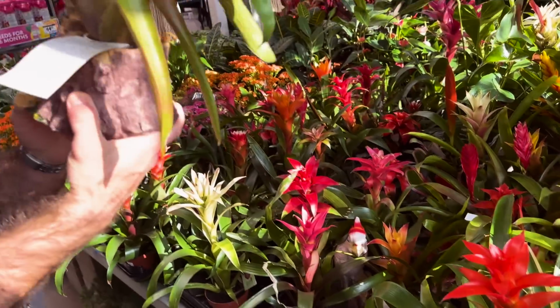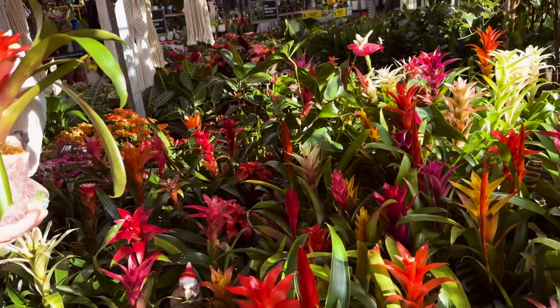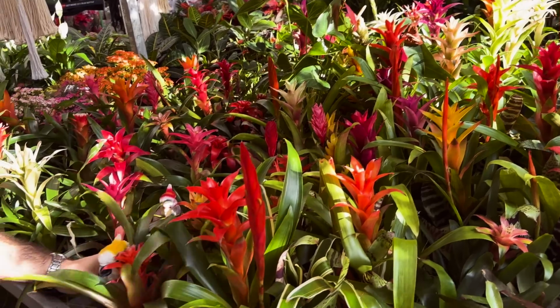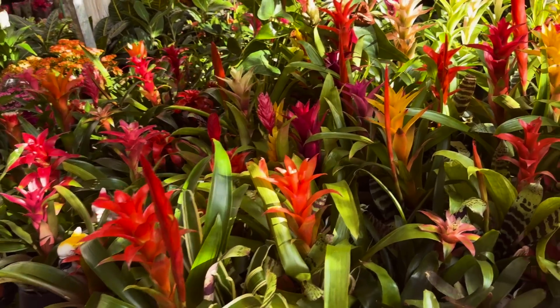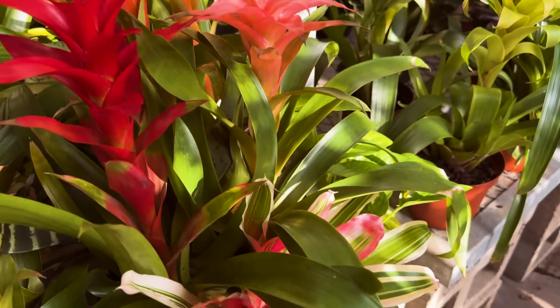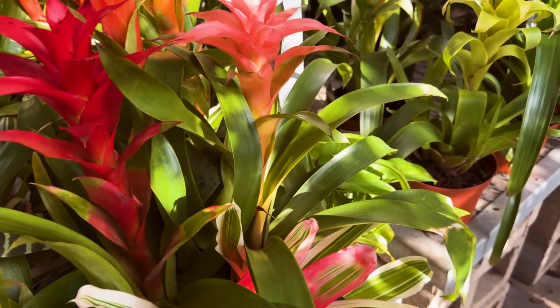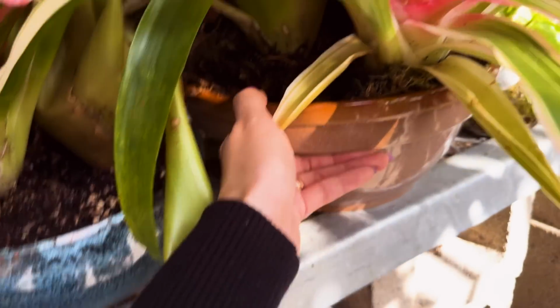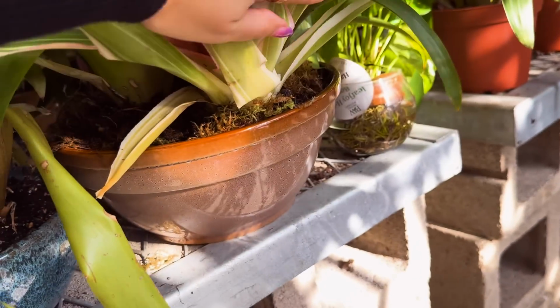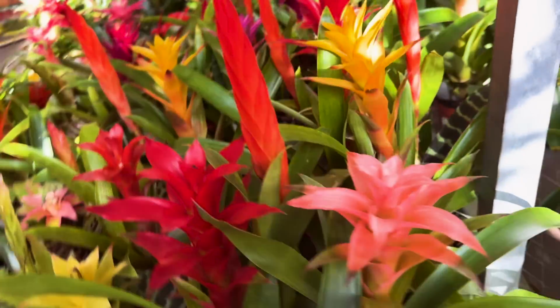I don't know if I like that. I think for me, it's the effect, is how great the group is. Oh, they're planted in groups. They're like big bowls. Oh wow, they're really beautiful. These are really cute displays.